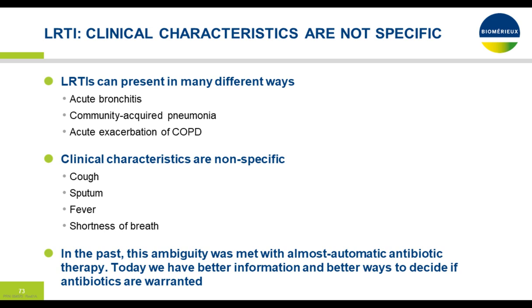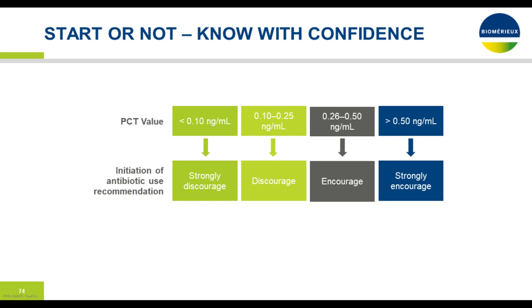As we know, when patients present with an LRTI, clinical characteristics are not specific. Whether it's acute bronchitis, community-acquired pneumonia, acute exacerbation, the shortness of breath, cough, sputum, fever, oftentimes chills, aches, or pains, would tend to characterize more viral infection than bacterial, but there are other things in the history which can help, as in family history or not such family history, but exposure history to other people around you can help. The clinical characteristics are non-specific, and with this ambiguity, almost everybody got antibiotics, and as we've seen from the previous data, probably only 50% of patients presenting with these symptoms really need an antibiotic.